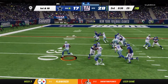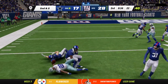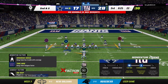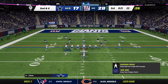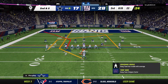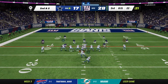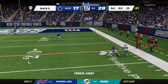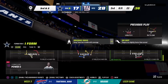A first down carry for Smith. Down to about the 22 here. 8 yards the tally on that first down run. Here's 2nd and 2. They'll set up a throw. And he's left with no option here but to throw it away.